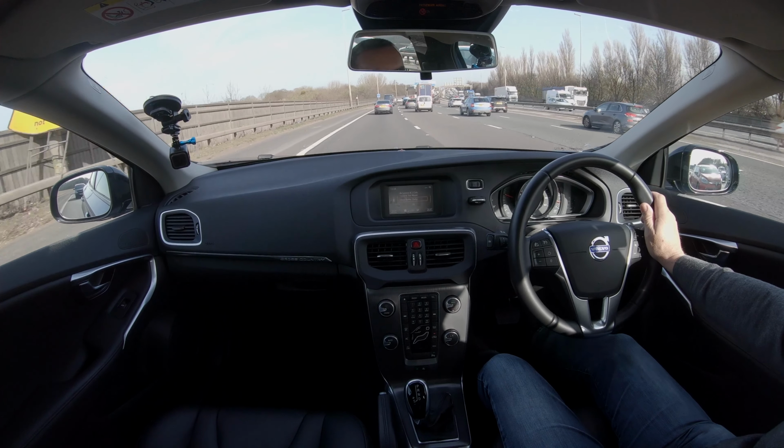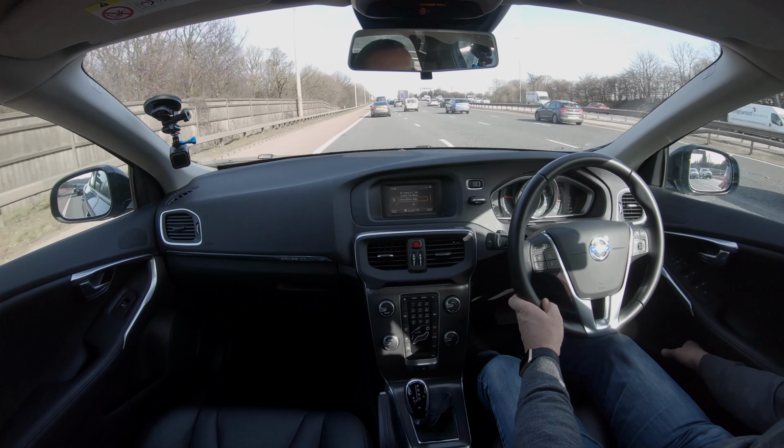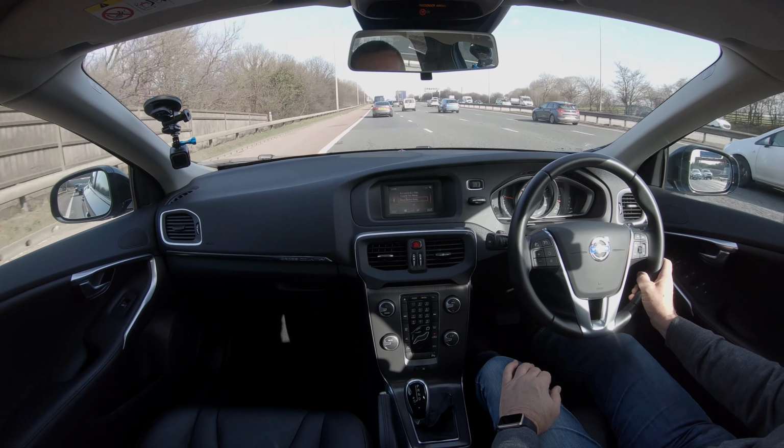So, front centre armrest as well, bit of loading space. We've got a kind of louvered door there with two big cup holders and a power socket. Big load compartments here. Door trays, whatever you want to call them.